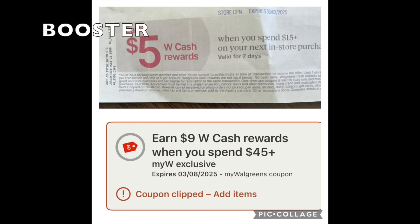Time for a pop quiz. What's a booster? The bottom one below, we were just looking at that. That's a digital booster. And the top one's a paper booster. So when I'm like, don't use Walgreens Cash, use Walgreens Cash because of a booster, this is specifically what we're talking about. It's deals that hinge either on the paper or the digital. So hopefully that is crystal clear.